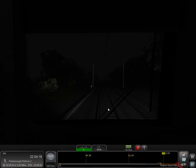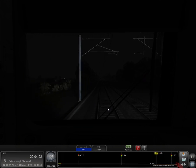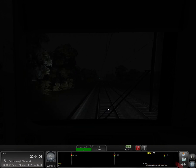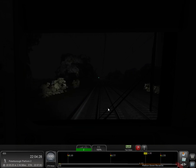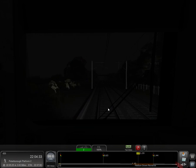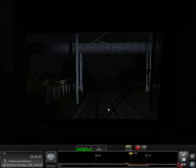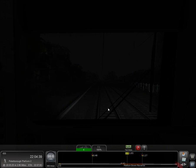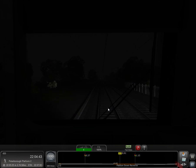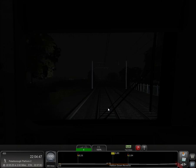We are actually breaking the max speed, which, just to be realistic, I'm not going to continue to do. I like to be as realistic as I think I can be. Yeah, we're just losing time at this point somehow. Not exactly sure how we're doing that, but, you know, it is what it is, I suppose.